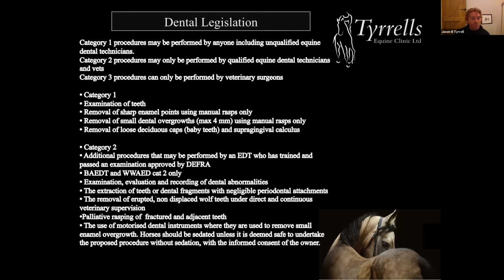These people can do more, but they can't do acts of veterinary dentistry, veterinary surgery. They're allowed to use motorized dental instruments to remove small enamel overgrowths, and the horse should be sedated unless it's deemed safe to undertake the proposed procedure without sedation, with the informed consent of the owner. And the extraction or removal of wolf teeth is under direct and continuous veterinary supervision. So even qualified EDTs aren't allowed to remove wolf teeth without a vet being present.